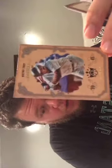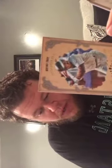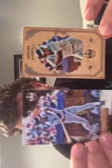And like I said, the back's pretty standard on most of these, unless you got like the Heirs to the Throne. Here's another insert card called Flashback, Growing Moment, Tony Gwynn. I think we even got his base card, if I remember correctly. So as you can see, kind of base versus one of the inserts.